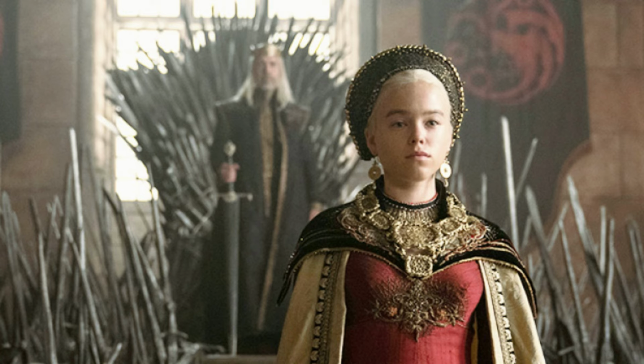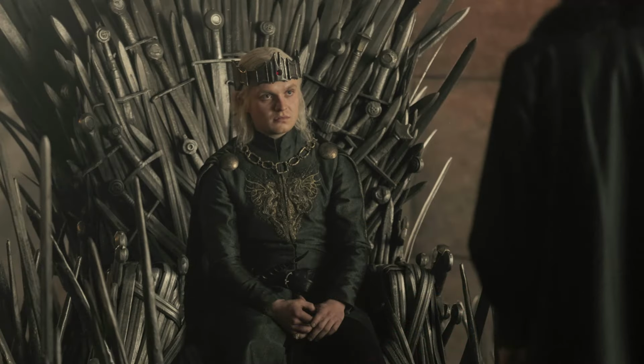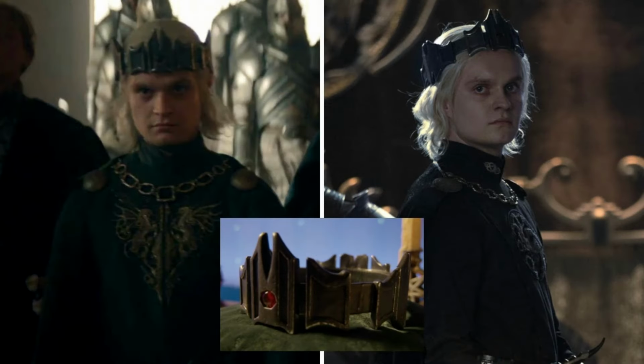Of course, Aegon wears Aegon the Conqueror's crown established in Season 1. I do prefer the way it sits on his head this season, although some of you have mentioned that it appears too big for his head, which seems fitting as the young king likely finds his new position overwhelming.